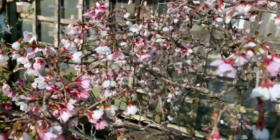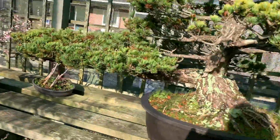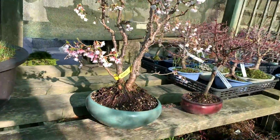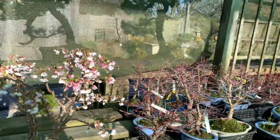Despite my age, I still enjoy seeing the spring each year. It really refreshes the soul. This was 2 Fuji cherries put together, and this is also in full bloom.